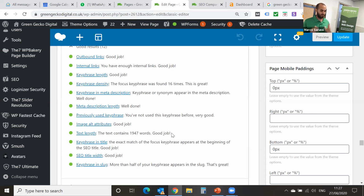So if you can do that for your keyword, that's great, but there'll be some keywords where it wouldn't be suitable to write 2,000 words. People want to get to the answer quick. So again, it all depends on industry to industry.